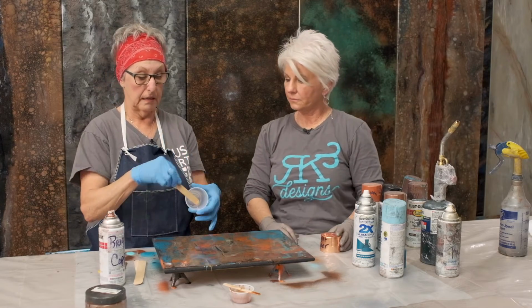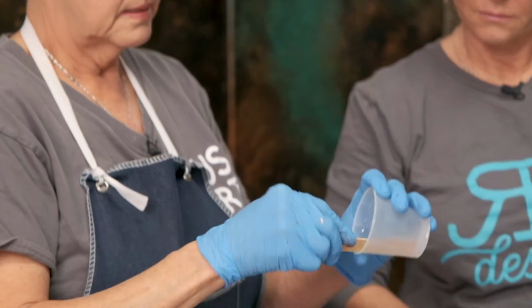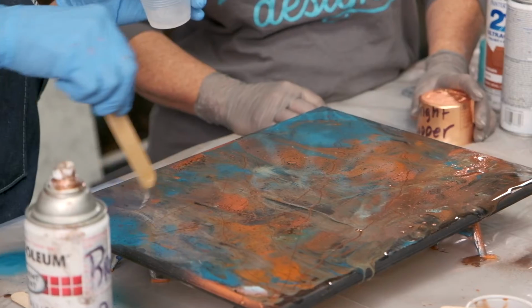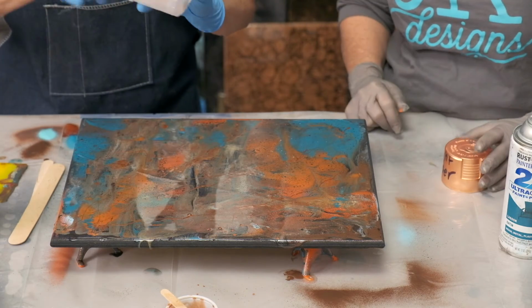And this is just a very little bit of the clear that I had left. And so I'm just going to do a few little fracture lines. Okay. And I have no rhyme and reason on them. And this just opens up everything because it's just clear. Right. Okay.